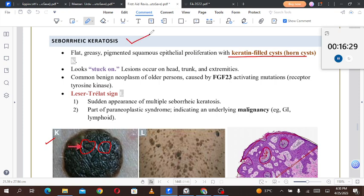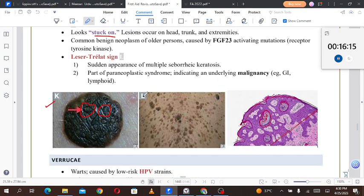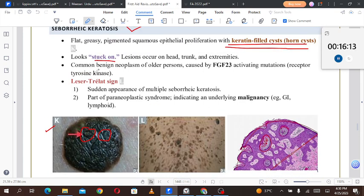What is seborrheic keratosis? Seborrheic keratosis is a flat, greasy, pigmented squamous epithelial proliferation with keratin-filled cysts or horn cysts. So these cysts are filled with keratin. They look stuck on. Lesions occur on the head, trunk, and extremities. So here this one is on the trunk, and it can also develop on the extremities.